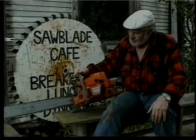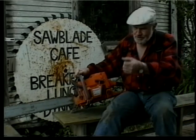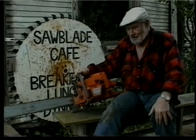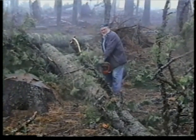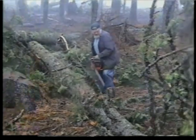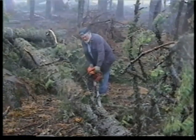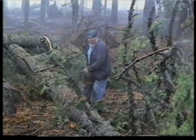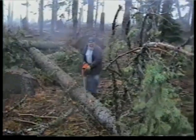Anyway, this saw here is the 371 Husky, which we started with, and we're running a chisel chain on here, and it's a cutting son of a gun. Most everybody in the professional line uses a chisel chain in this day and time. For the professional, you sharpen with a chisel file. If you're running it on the landing or somewhere, and you're sharpening it quite a bit and getting it dull, you can just sharpen it with a round file.